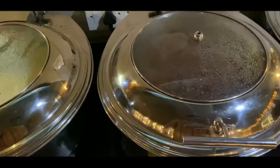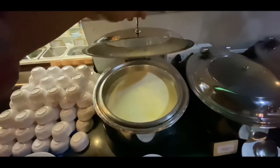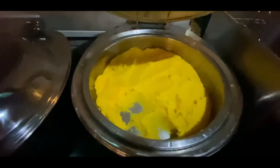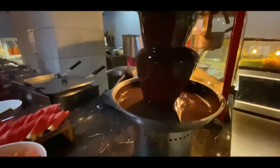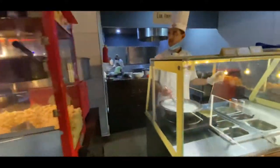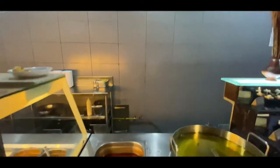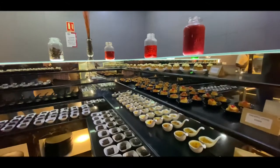There were more than 15 varieties of desserts. Some of the Indian desserts were gulab jamun, kheer and kesari. I think kids will love this chocolate fountain. The live chaat counter and hot crispy jalebis remind us the authentic street food. The dessert spread had lots of varieties of pastries and we tried all of them.